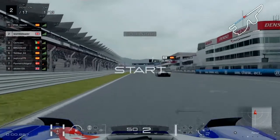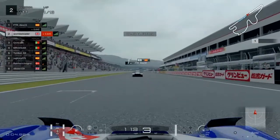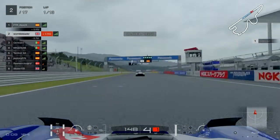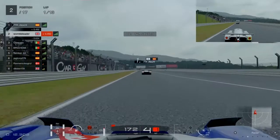We're in P2. You see the gap we've got to the car behind. We look behind, I think P3, which was the driver who had dived us in the first race, disconnected just before the race started. So you can see the gap to the car behind us is nearly a second by the time we get to the braking zone in turn 1.